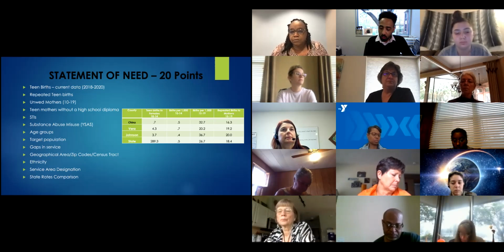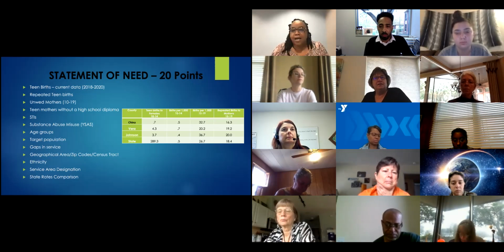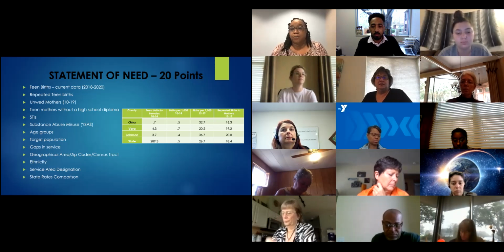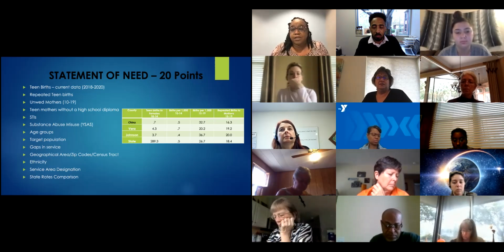And then the third question is, is the scoring criteria the same for all grants? No, it's not. It depends on the agency. I've seen scores up to 750 points. So it's not the same every time.